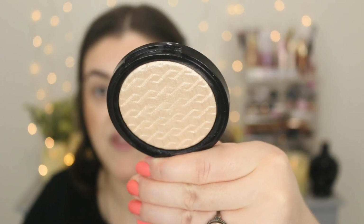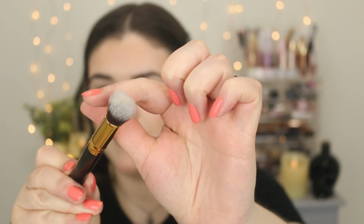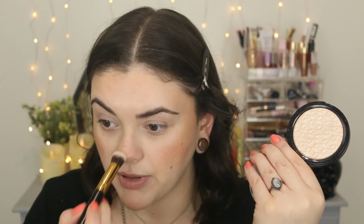So continuing with more e.l.f., I can't help it. I just really wanted to use some e.l.f. products today. This is their Metallic Flare highlighter in white gold. This is a product I really did not like at first, but then I just changed the brush I was using. So you definitely want to use a brush like this, kind of dense, has a little bit of movement. This is such a beautiful golden highlight, but it's for very fair skin. Again, I can't really confirm, but I think this one has also been discontinued. I don't see it on their website anymore.